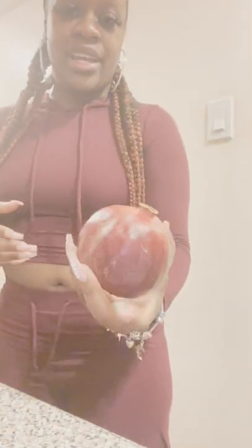Doesn't make me feel lethargic. Doesn't make me feel tired. This is it. Always keep some fresh food with you. Once again, pomegranate. I always have some type of fruit in my bag, whether it's a mixed fruit, whether it's tangerines, mandarins, bananas, apples. I got it all.